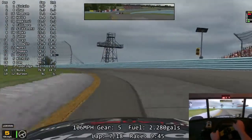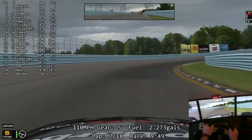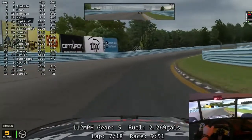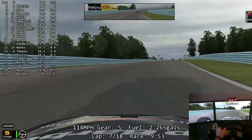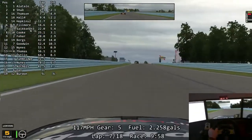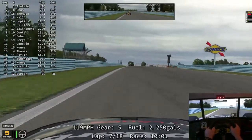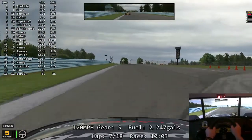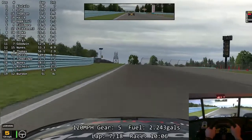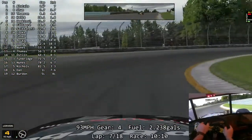10 seconds is going to be tough to catch. How many laps? I've got another 10 laps, but it's going to be a tough ask for sure. Or maybe he's playing it tactically, keeping in my draft and getting pulled along with me.